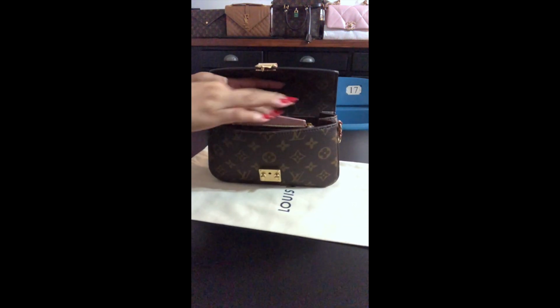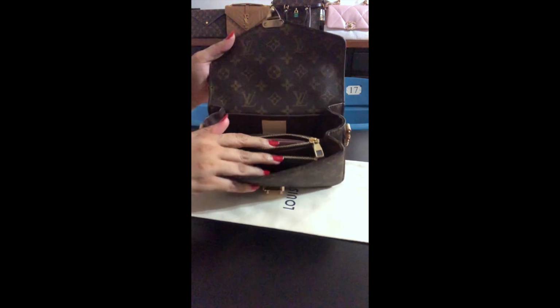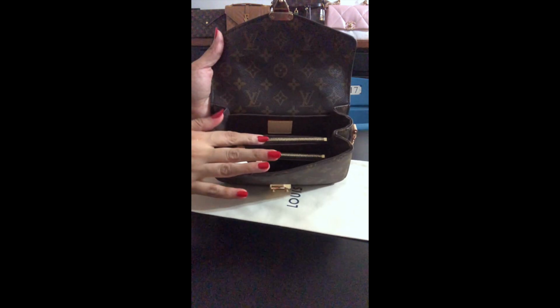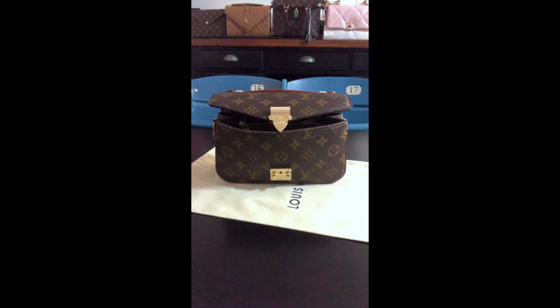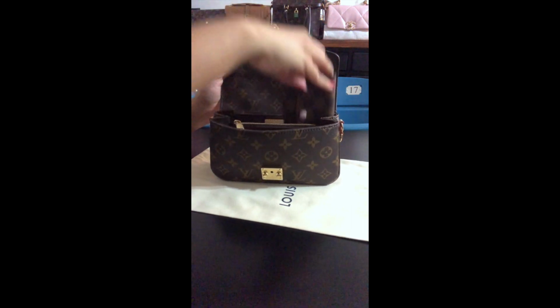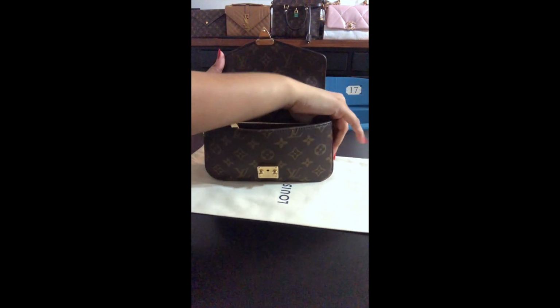And it fits like that. So the card case fits in the middle pocket. If you had your credit cards and you wanted it to be more secure, that fits right there. I have also a Rosalie card case. So let's say I wanted to put that in, I can put that in. I can still put my phone in.